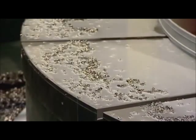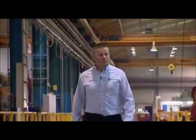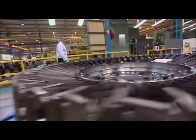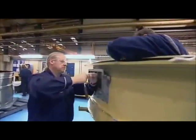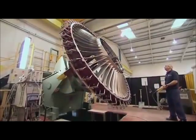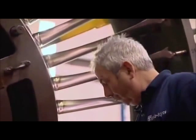So we put it on at the beginning of the week and we take it off at the end. And nothing goes to waste. Every sliver of precious material is collected and recycled to make more components. Mark runs a team of 140 top engineers, including experts in the most essential skills, turning and welding metal. One of the most experienced is welder Bob Blackwell. His job is to fix in place a ring of titanium blades that'll channel air smoothly into the engine. It's a highly specialised form of welding.